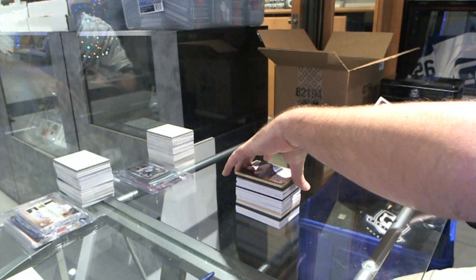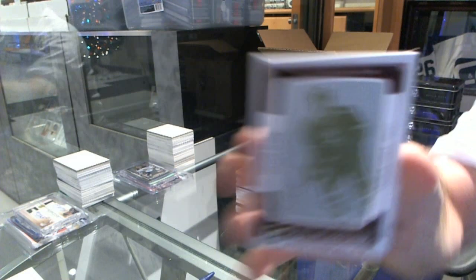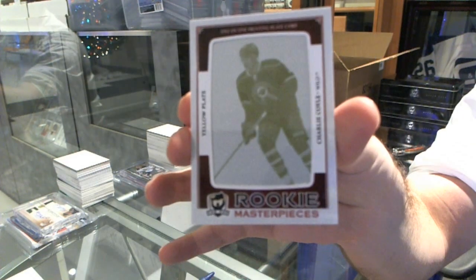Number 225. We've got for the Minnesota Wild, rookie masterpieces, 1-of-1 printing plate, Charlie Coyle.